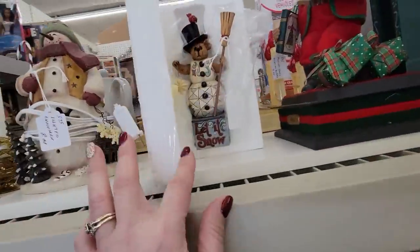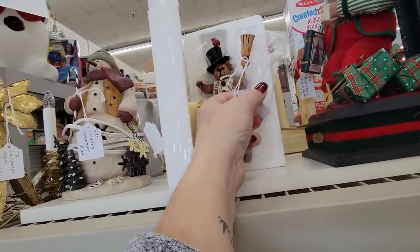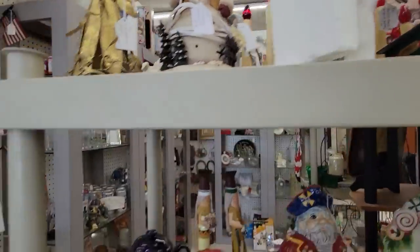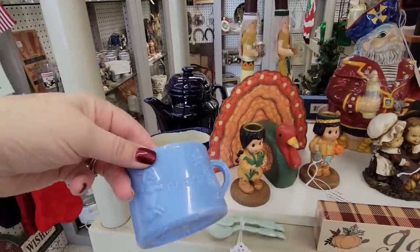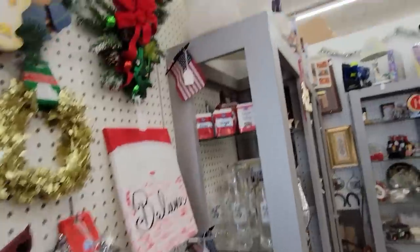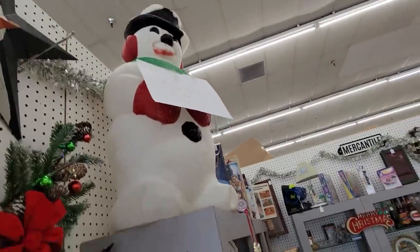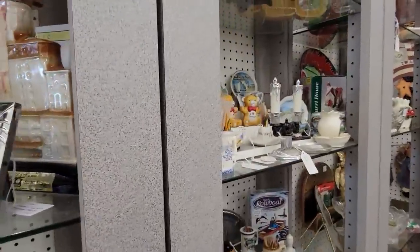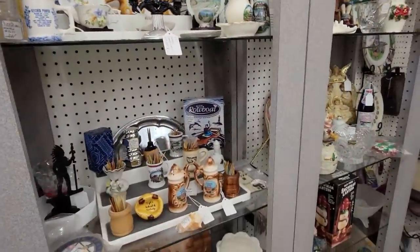Oh, here's a little Jim Shore bear, snowman bear. That's $18. That's not bad. It's in its original box. It's a little baby's mug. Baby mug. I really like this blow mold. He's $75, which is not a bad price at all. It's actually a really good price.